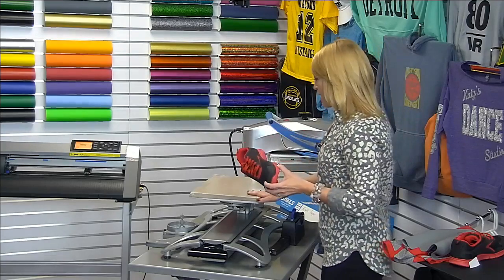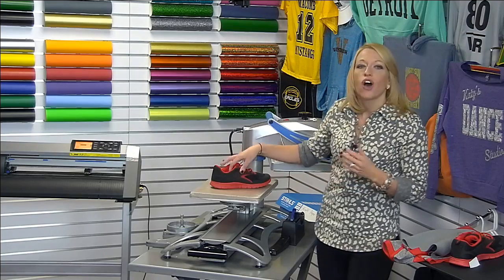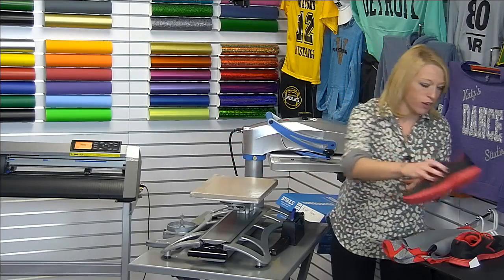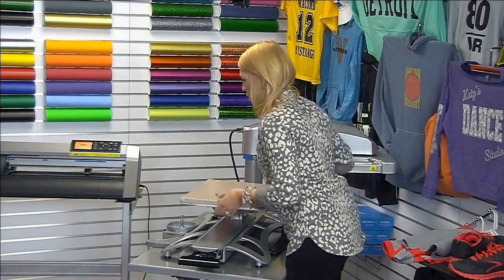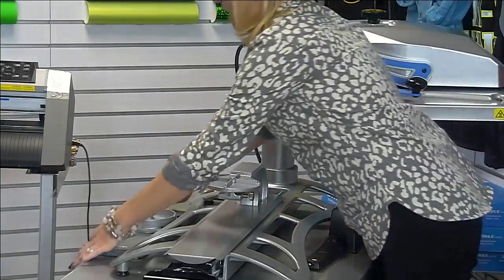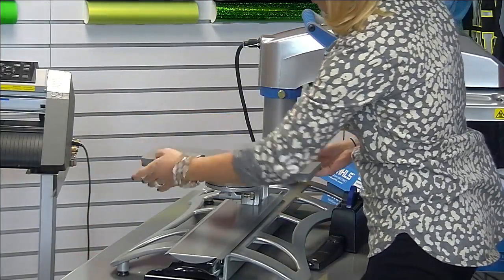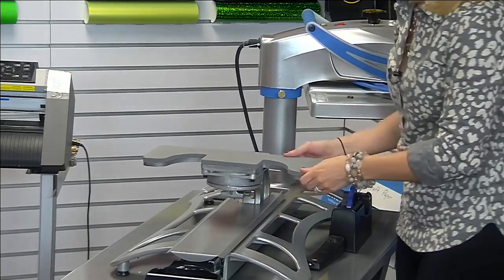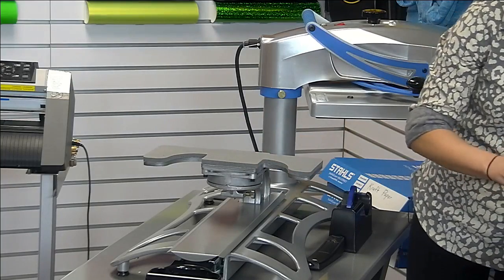What I need to do is I need a platen that allows me to print this shoe, because of course if I lay this on here, no matter which way I swing it, it's not going to work. So I need to switch out my 11 by 15 platen with what's called a shoe platen. So I'll lay that to the side, and I'm just going to drop in my shoe platen, and that just falls in with one quick twist of my gold knob here, locks in place, and now I'm able to take my shoes and load them on.